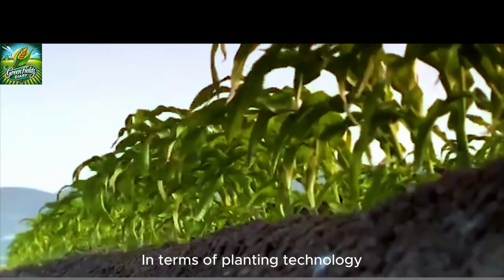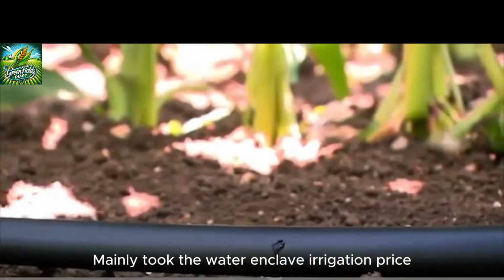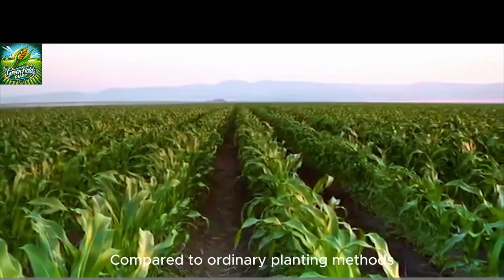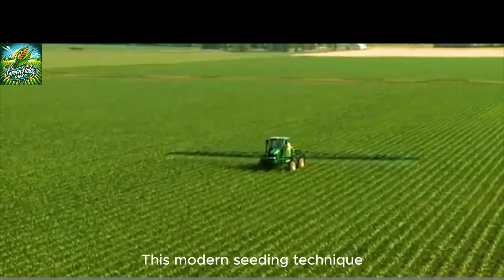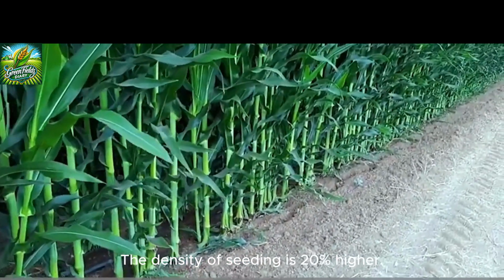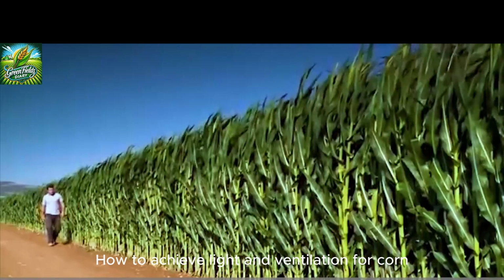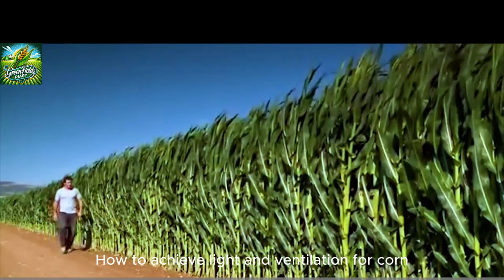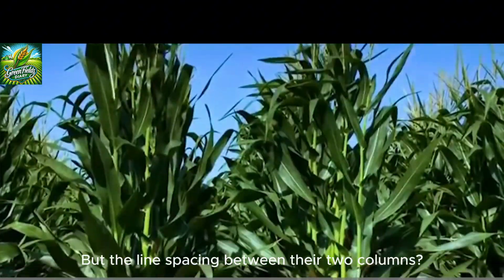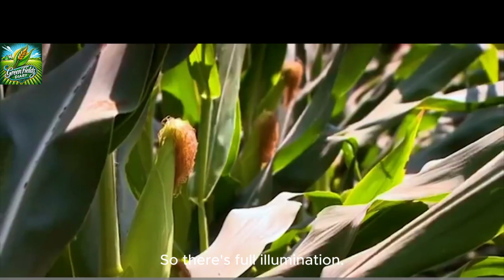In terms of planting technology, the reason why the first jar technical corn can achieve high productivity is mainly the water enclave irrigation and patterns of high-density cultivation. Compared to ordinary planting methods, this modern seeding technique has a seeding density 20% higher. Then someone will ask, with high-density planting, how to achieve light and ventilation for corn? Look at this scene. Each column is planted at a high density, but the line spacing between the two columns is very well maintained, so there's full illumination.